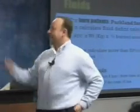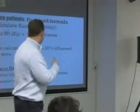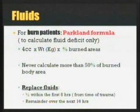All right, so burn patients, Parkland formula. To calculate the deficit, we use 4 cc's. Now, sometimes some books say normal saline. Technically, the Parkland formula was designed for lactated ringers. What's the difference between normal saline and lactated ringers?